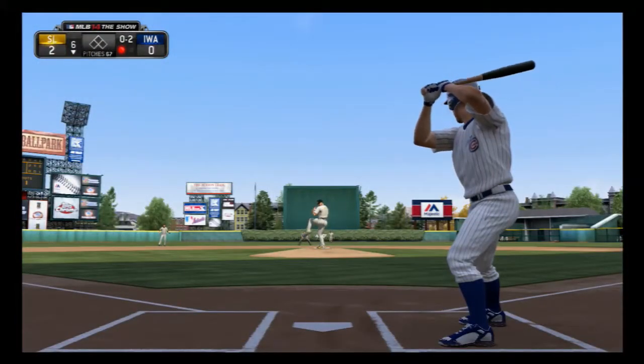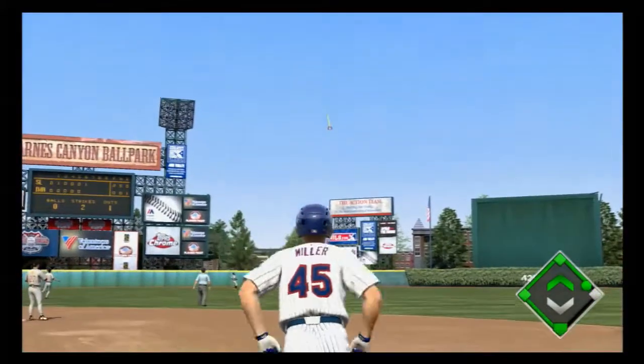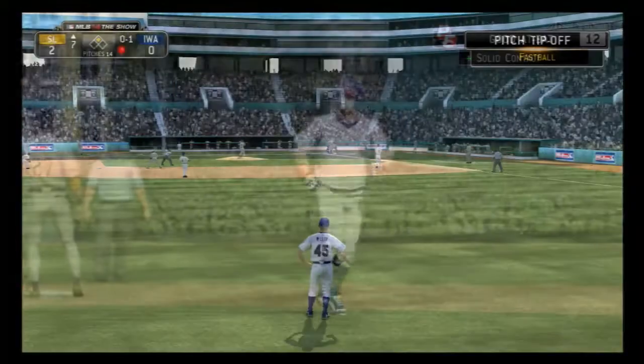Put him away. Give him your best stuff. Here you go. 0-2 pitch is swung on and lifted in the air out to center field. Mota is there now, and he has it. 2 gone. Well, this is one of those situations.